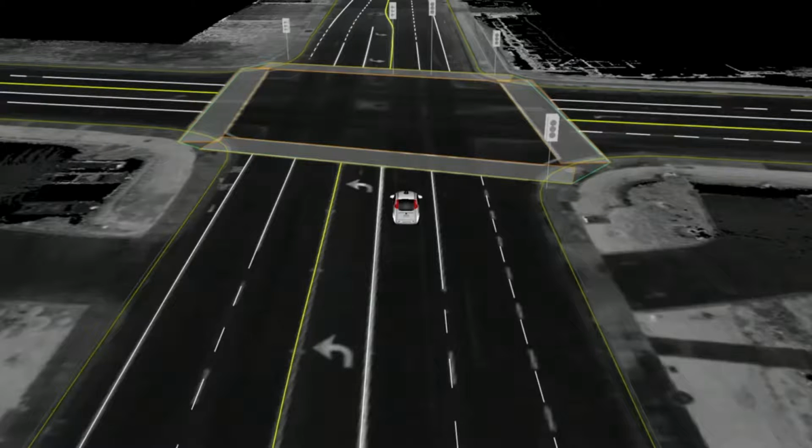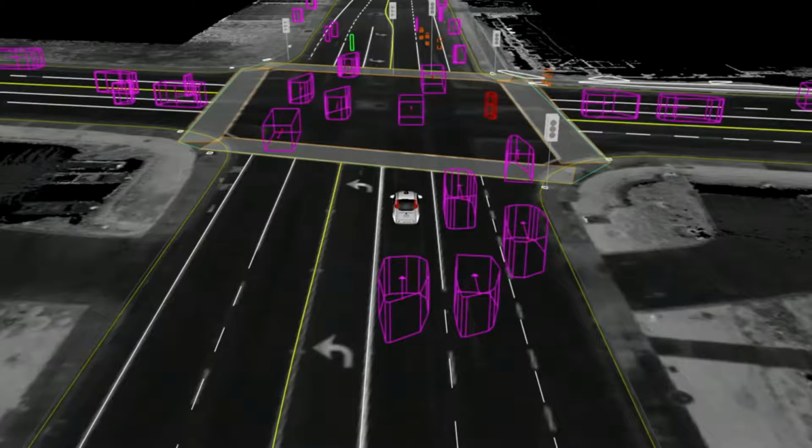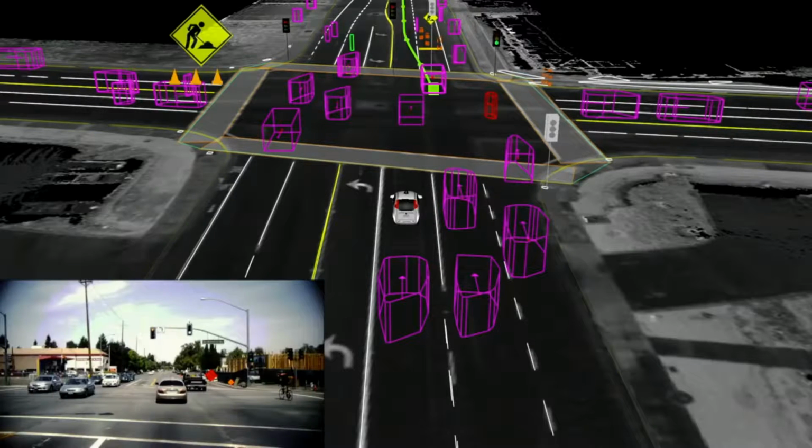Let's spend some time talking about how the car sees the world. So this is our vehicle. It starts by understanding where it is in the world by taking a map and its sensor data and aligning the two. And then we layer on top of that what it sees in the moment. Here, all the purple boxes you can see are other vehicles on the road, and the red thing on the side over there is a cyclist. And up in the distance, if you look really closely, you can see some cones.